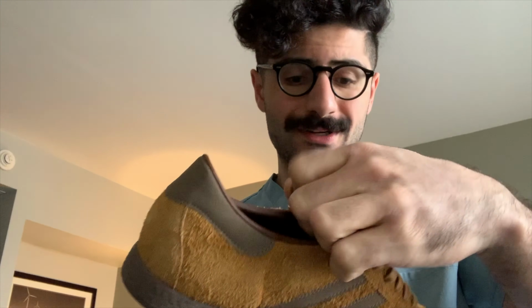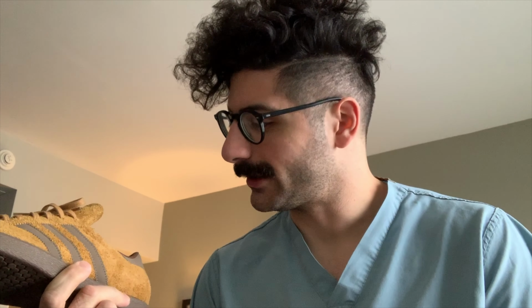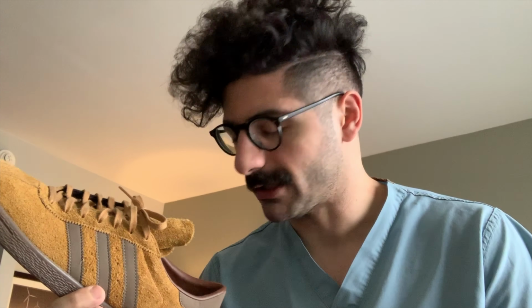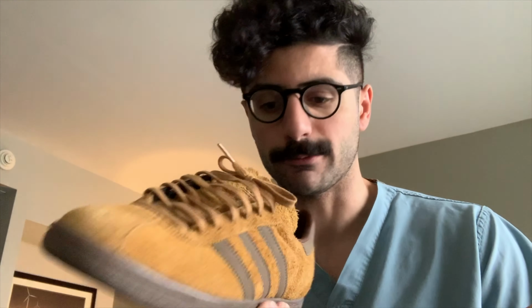I found these back in 2016 when I first started collecting sneakers hardcore, and I remember looking at Complex's list of like 100 best Adidas ever made or something like that, and these popped up, and the minute I saw them, I'm like, damn, son, where do I find those? And so I looked and looked and looked. Finally, somebody on one of these European eBay sites had a pair in my size, luckily, so I jumped at that, because I don't know when these are coming back.